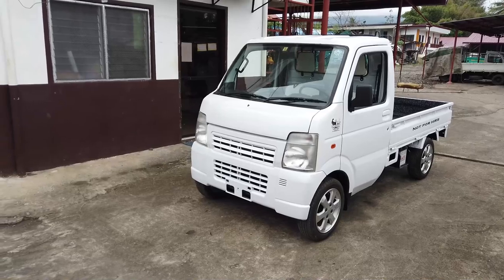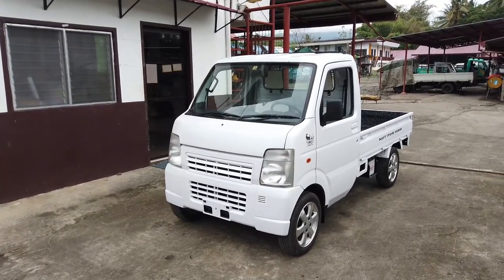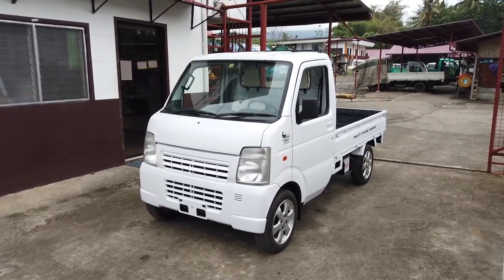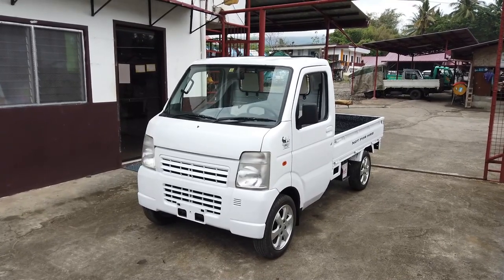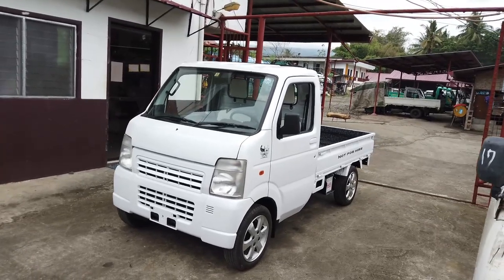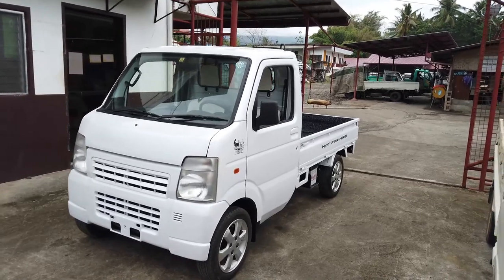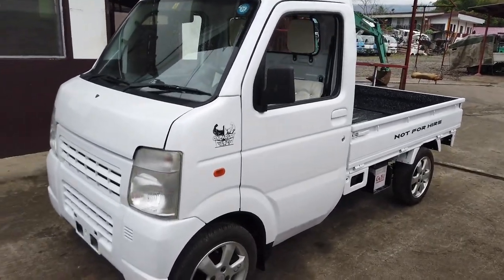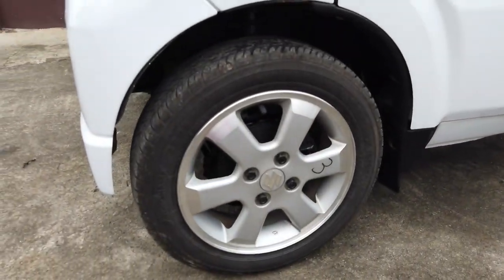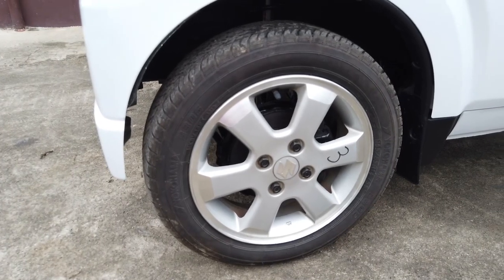Our unit for today is the Suzuki Multicab Transformer. This is automatic transmission, 4-speed, air-conditioned, and also power steering na din. Okay? So, 660cc. Ito po, original alloy mags from Suzuki, 14.